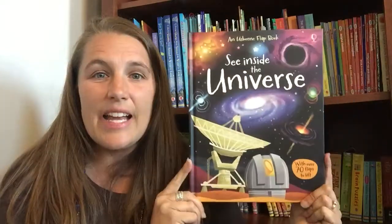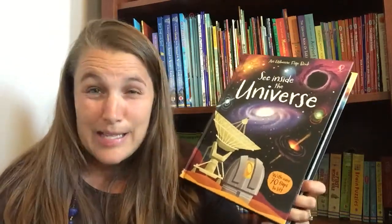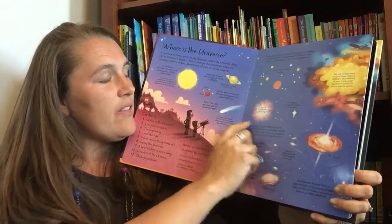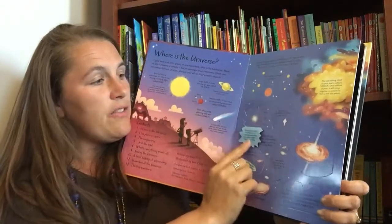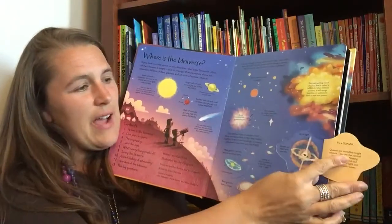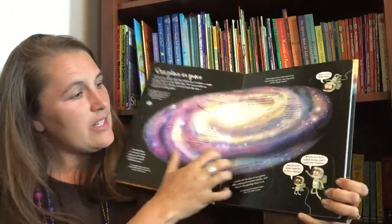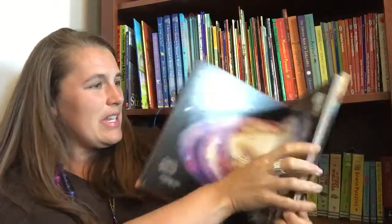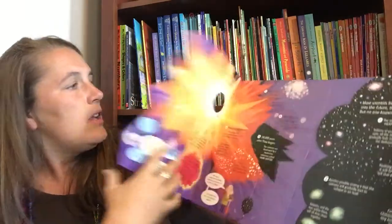And next is another Lift the Flap book, See Inside the Universe. This one is for a little bit older age than the See Inside Space, I would say. A little bit more nuggets of information, a little bit more text there, but same concept. Lifting the flaps here. You see that? Really neat. Look at that. Our place in space. Now look at how huge this is. Amazing, amazing, amazing.